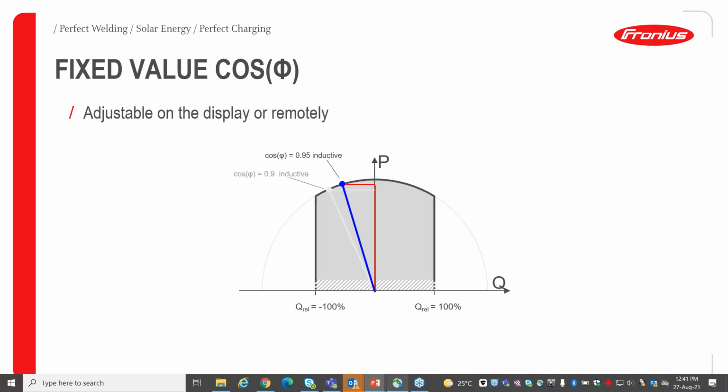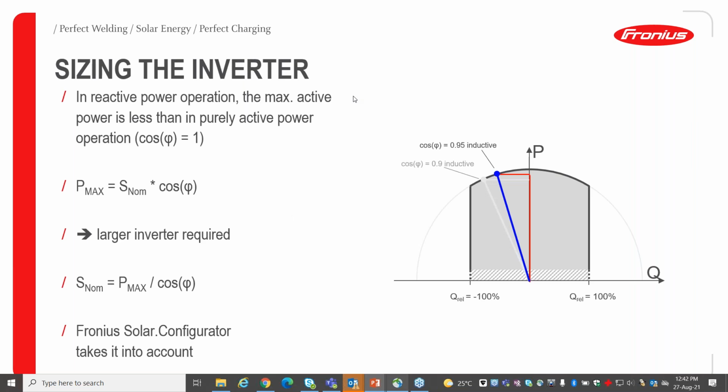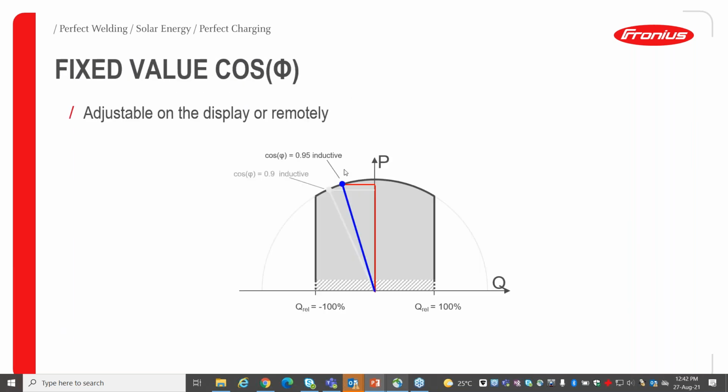So the fixed value adjustment of reactive power is possible. And this will happen depending on the grid voltage and whether it's increasing or decreasing. For instance, in this case, we can see that we are going to adjust this remotely. And the figure that we are going to operate is from a figure of 0.9 inductive. And once this is done, then you're operating in an area, as I mentioned before, whereby the inverter is trying to counteract a decrease in the grid voltage and playing around with the power factor.